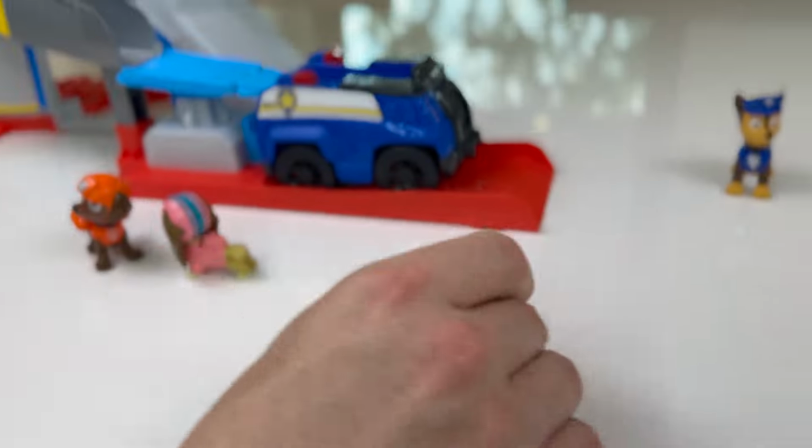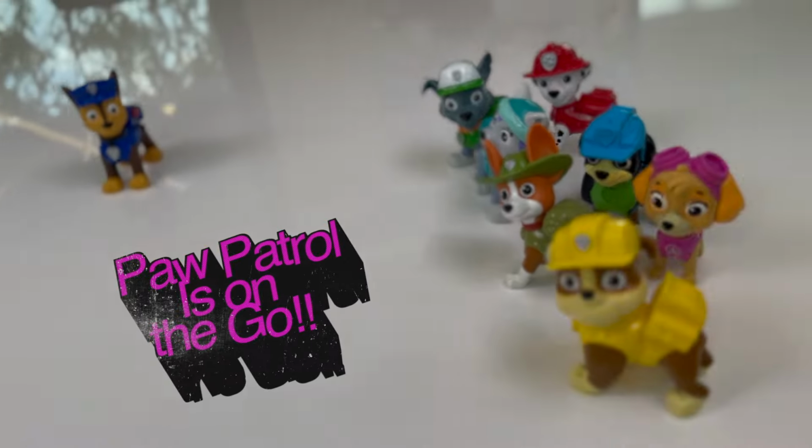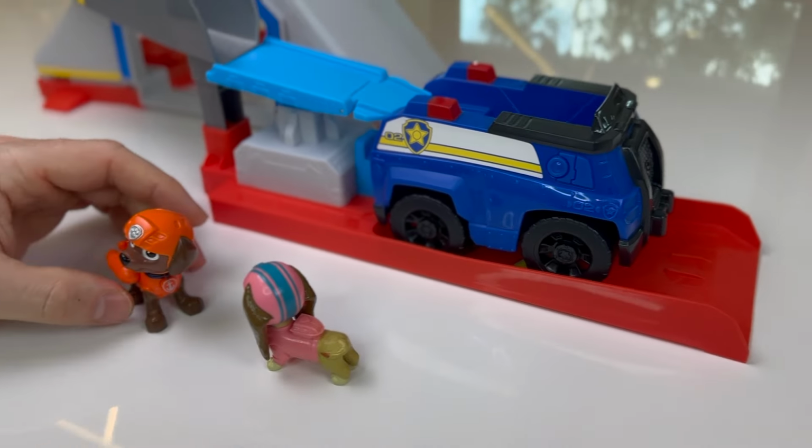So, all right, I guess at least this is the trend with all the Paw Patrolers. Yeah, I think maybe it's just silly day. And that's right, they love to go head first.